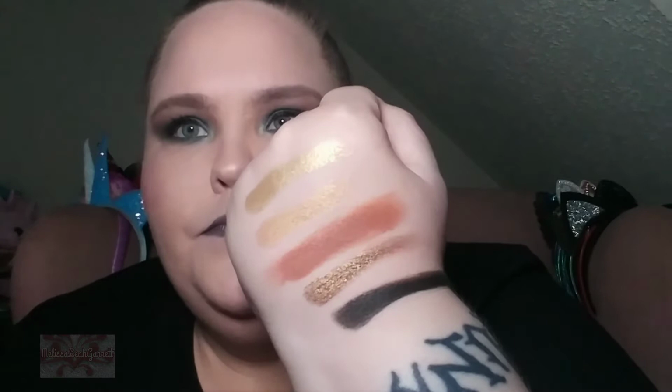And look at this black. Look how pigmented that is. This shade is a little bit patchy, but you are able to build it up and blend it out. So pretty. This black shade is amazing. It does have glitter in it, but it looks like it's one of those shades where if you blend it enough, that glitter is going to go away. But if you pack it on, the glitter is going to stay. But that black is gorgeous.